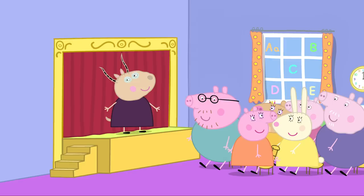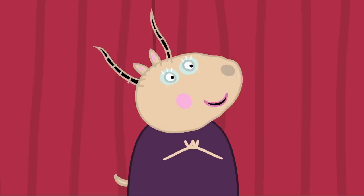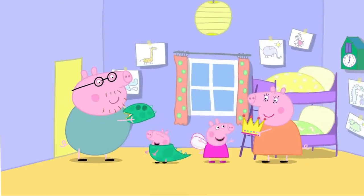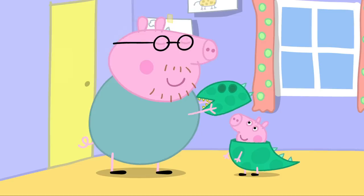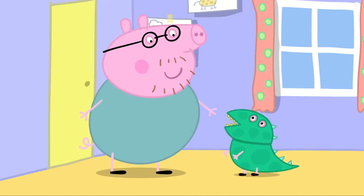Everyone has come to see the school play. Ladies and gentlemen, welcome to our play, The Little Red Riding Hood. Peppa and George are having a fancy dress party. All their friends are invited. Peppa is dressed as a fairy princess. And George is dressed as a dinosaur. Dinosaur.